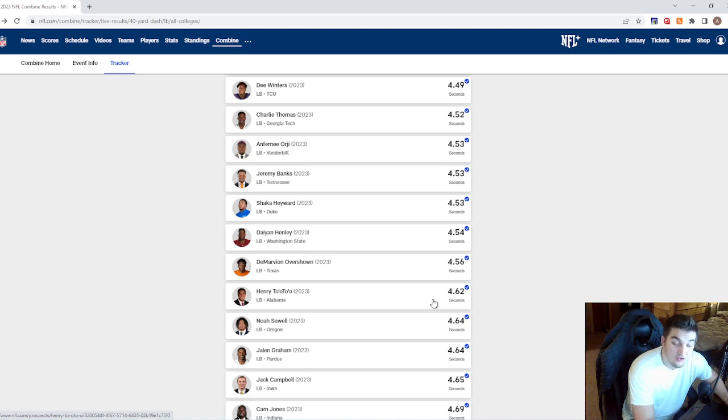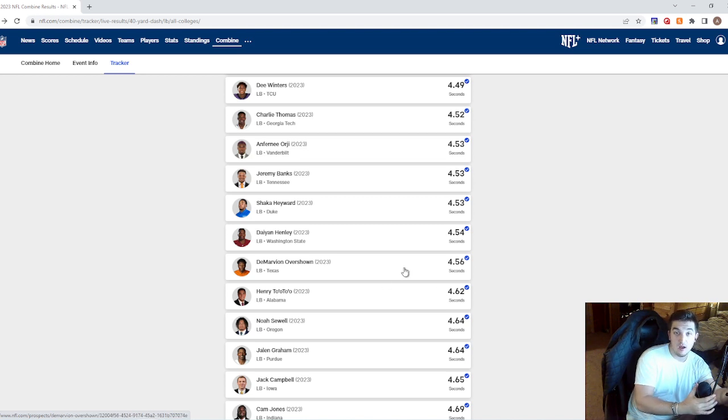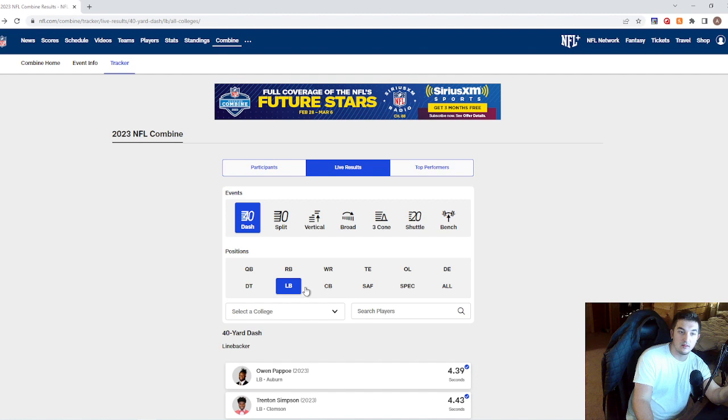Noah Sewell is 20 pounds heavier than Henry To'oTo'o and ran almost the same. I really think this is maybe a stock up for Sewell and a stock down for Henry To'oTo'o. You gotta take that as it is, but if you're choosing between the two, you're gonna take the heavier guy. You're gonna absolutely take Sewell over To'oTo'o. No doubt. I expected To'oTo'o to be a little bit more athletic.